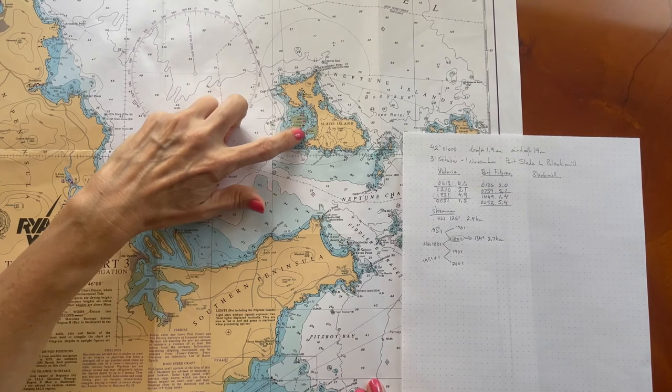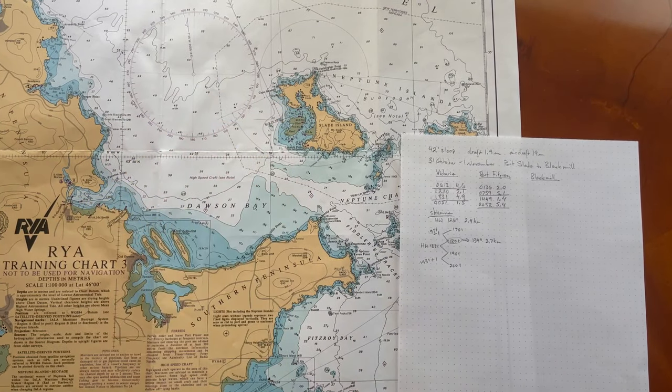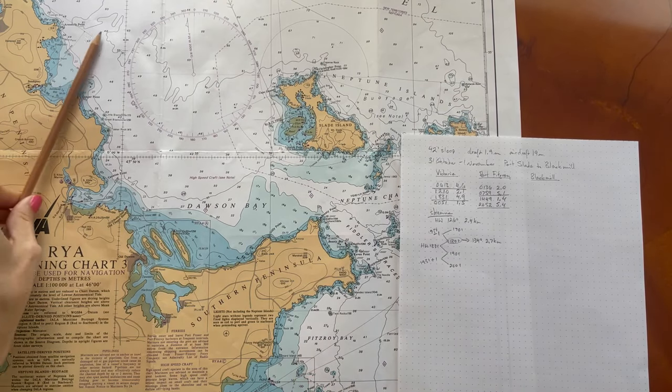Depending on what time we want to leave Port Slade. Let's have a look at Port Slade in the almanac.